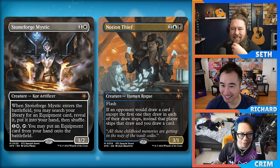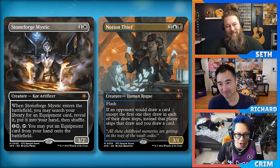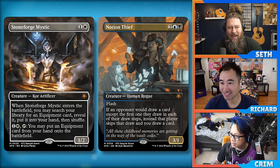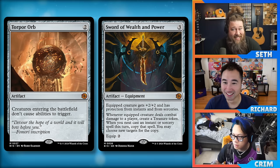Not Notion Thief? Yeah, SPG. I mean, Notion Thief is going to be annoying. It does look good. But Stoneforge is just an impactful card and a good reprint. And then finally, we have BIG, maybe, for Big Score. That would be my guess at the set code.